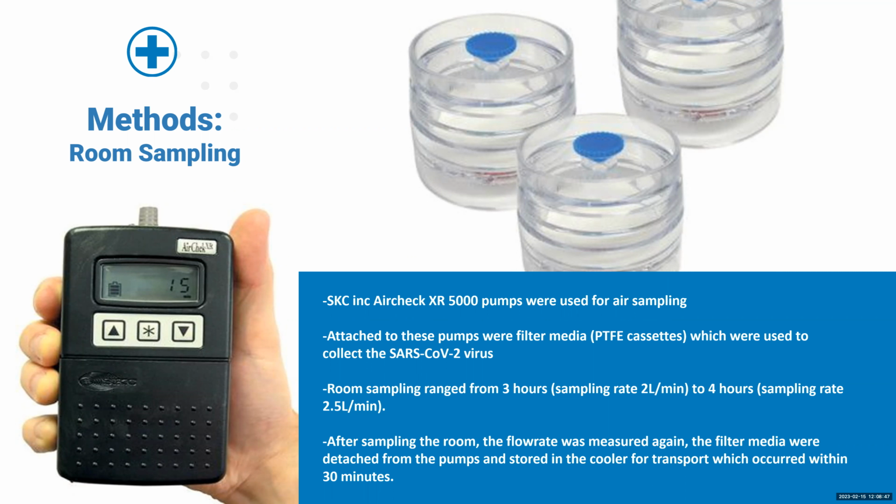Again, during all of this, there was no right answer. We didn't know how long we should sample, what flow rates. There's no standardized procedure for how to do this. So we were just making it up as we went along and reading literature as it came out. What happens is we collected all these and sent them to a lab for analysis. The lab degrades the filter, condenses the particulate, sends it through PCR analysis, and we got back the results.